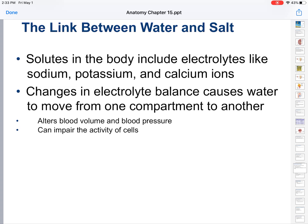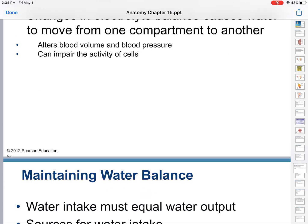It is also important, of course, in transmission of signals in your muscles and in your nerves. If you change that balance, it causes water to move from one compartment to another. This can alter your blood volume and blood pressure and can also impair the activities of cells.